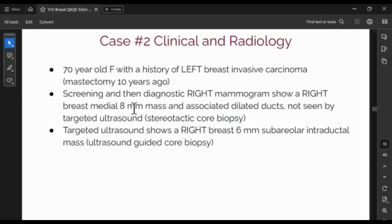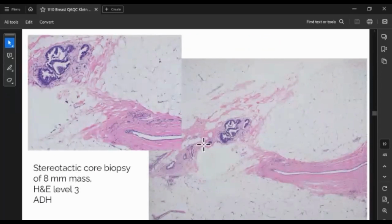When they were looking for this thing by ultrasound, they found a different mass that was closer to the nipple, an intraductal mass, and for that reason they did an ultrasound-guided biopsy of the intraductal mass. So this is the stereotactic biopsy of the 8 mm mass, and we get standard 3 levels, or 3 slides per block, right? They may have more than 1 level on each slide, and this specimen was really unexciting looking. It had these big ducts and lots of fat, and only on level 3 did we see this.